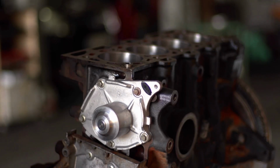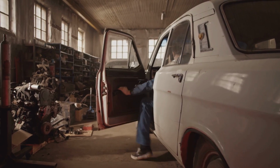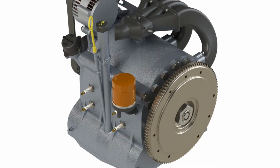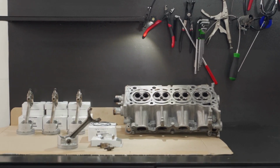The Wankel Rotary engine is a special kind of car engine. It was invented by Felix Wankel in the 1950s. Most engines you see on the road use pistons that move up and down, but the Wankel engine does things differently. It uses a spinning triangle called a rotor.